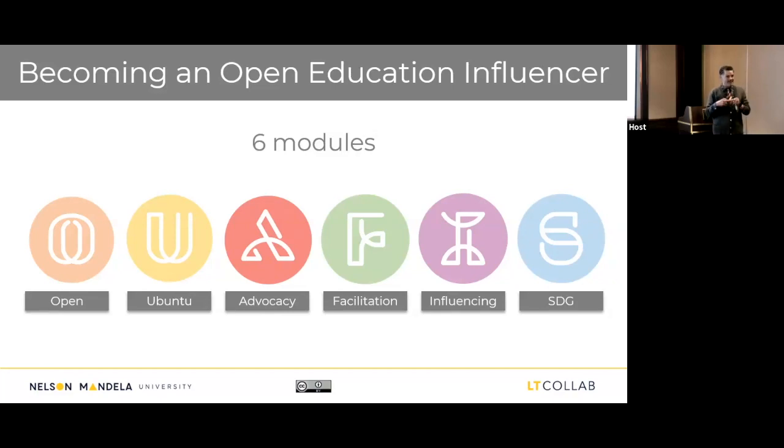But more than that, if you want, you can take any one of these modules and repurpose it for your context. We specifically did this with an African flavor so that we have a global South perspective. And this, becoming an open education influencer, is one of the resources out there that presents a global South voice.